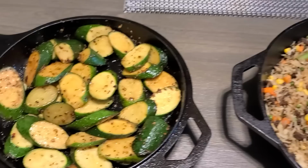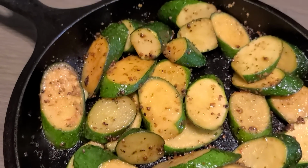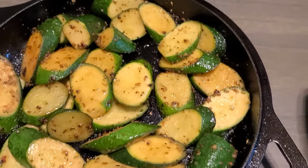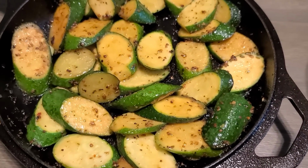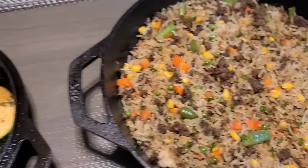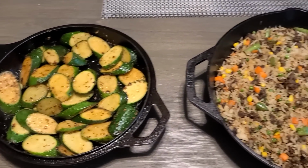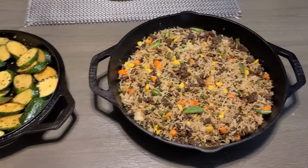And to go along with it, we have some sauteed zucchini, which look Pinterest worthy. Oh my goodness, these look so good. Cannot wait to try some. I wanted to taste test it, but I didn't want to burn my tongue off and not enjoy my meal. But 15 minutes, we'll have this easy weeknight dinner ready and the entire family can enjoy it.